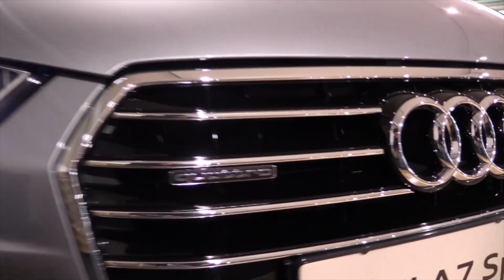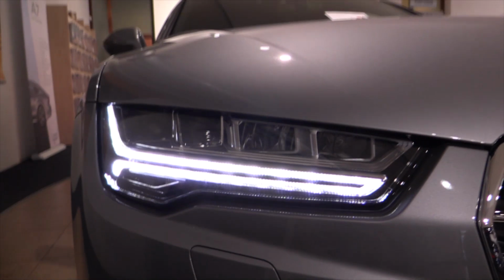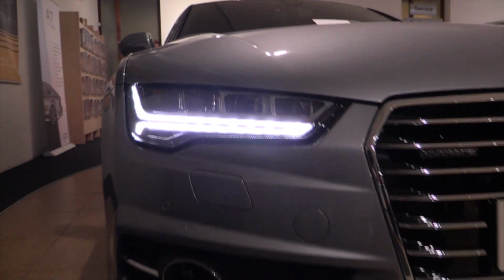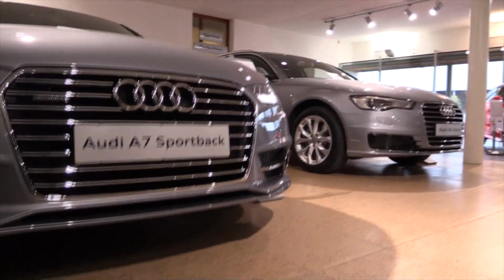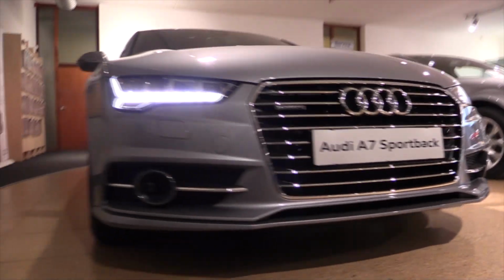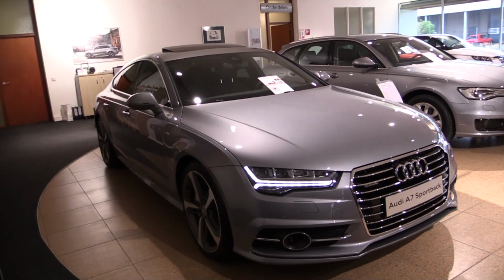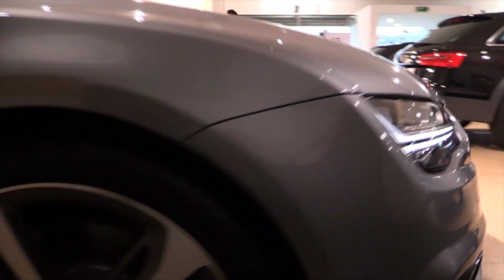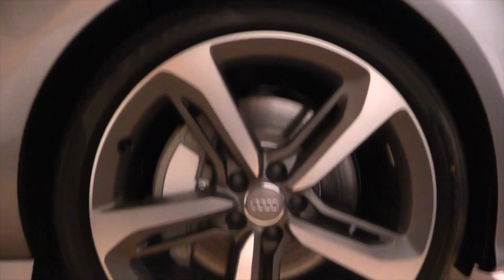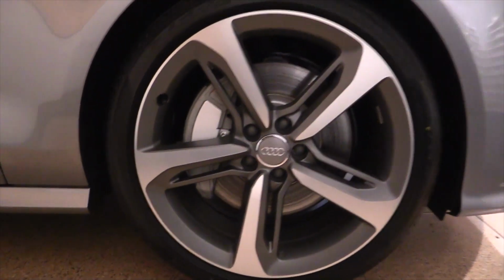Quattro badge in the grille, full LED headlights with the new daytime running lights, headlight washers, S Line front bumper, more aggressive with extra chrome. 20-inch rims, comes with the S Line package.